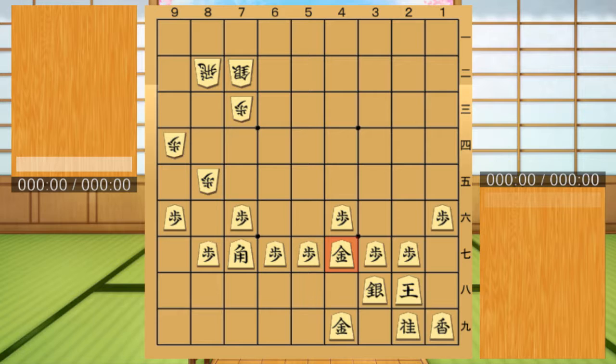This is a high Mino Castle. It is strong against attacks from the diagonal.